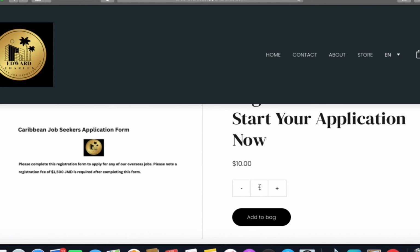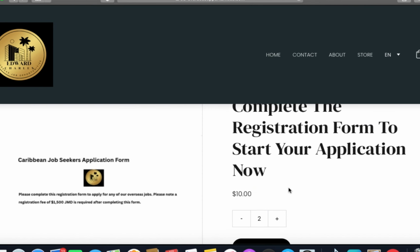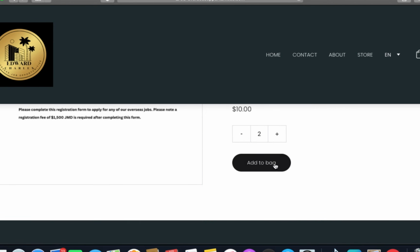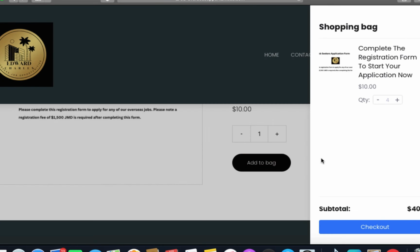Now, if you're paying for more than one person, you can touch the plus right here. It would come out to $20. It's not showing here right now, but once I click on add to bag, it's going to change to $20. If you're three persons, you press add to bag, you see, $40, right?